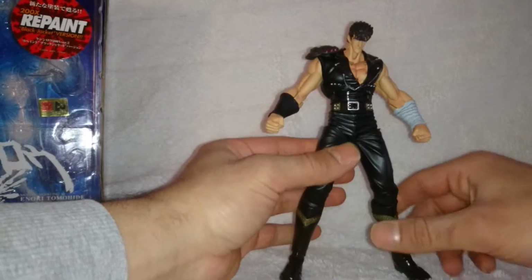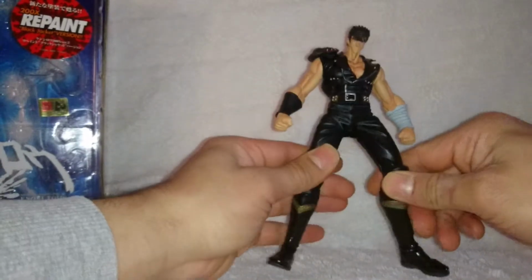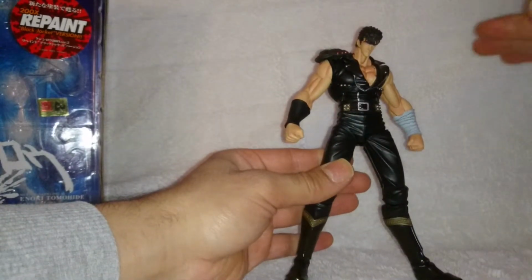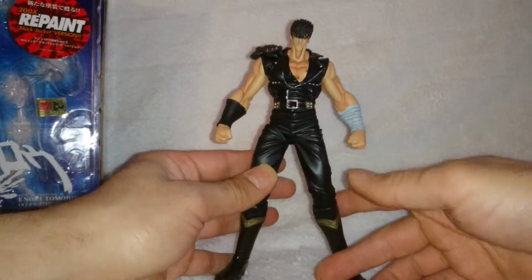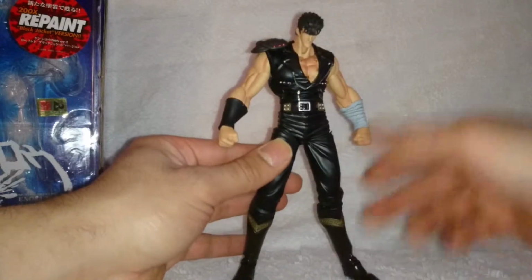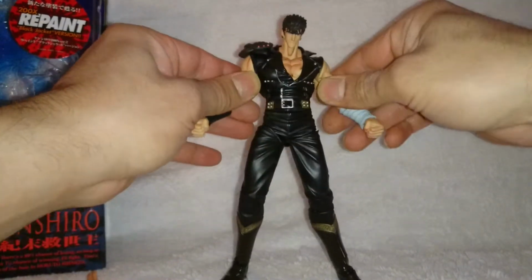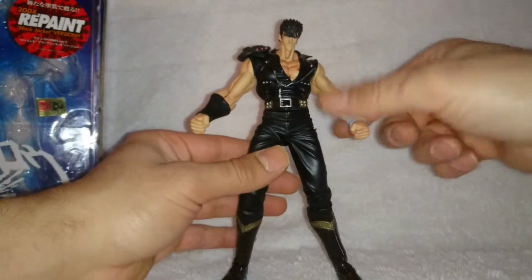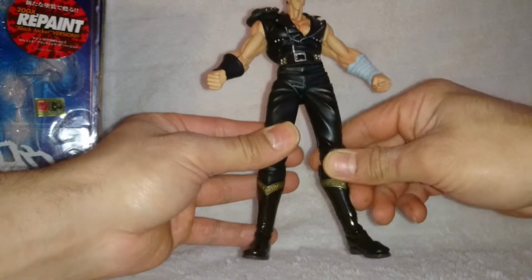Now we're gonna take a look at this sick figure. I'm the only one reviewing this figure on the whole of YouTube, which is strange because it's about the main character of Fist of the North Star, Kenshiro. Kenshiro is a very famous, very popular anime character, and Fist of the North Star is a very popular anime.